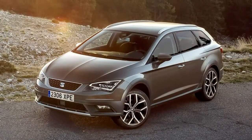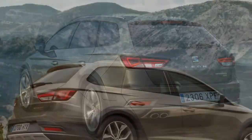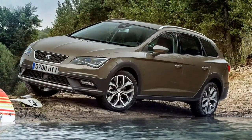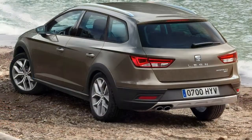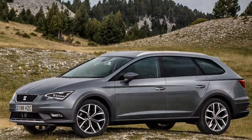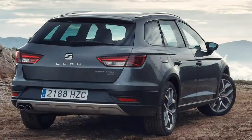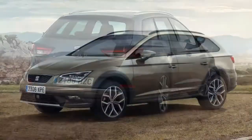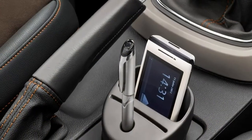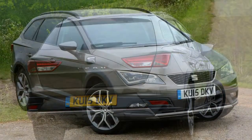The verdict: for most, the normal Leon Estate will suffice. In the end, most buyers, despite what the brochure might depict, will spend more time at the DIY store than on the side of any mountain. But for the small selection who are willing to pay extra, want the X-PERIENCE's rugged looks and go-anywhere image, or genuinely need the extra capability and reassuring ability of the 4-wheel drive, it's an ideal choice.